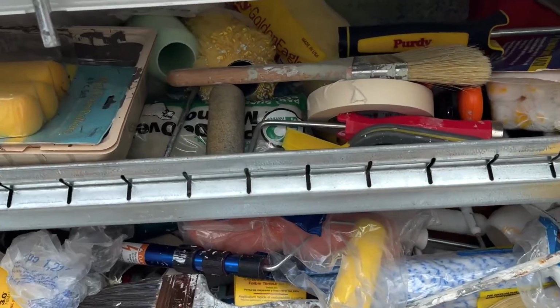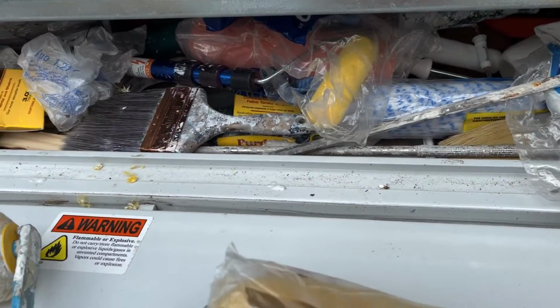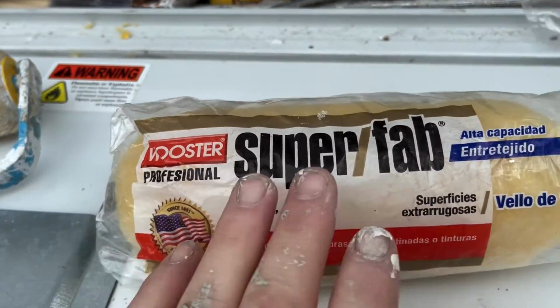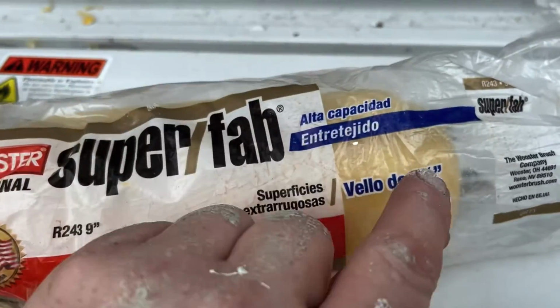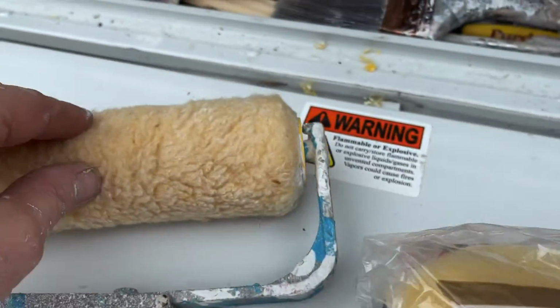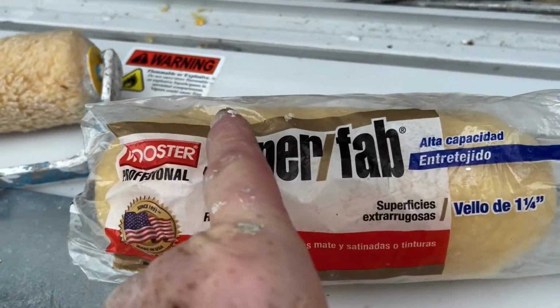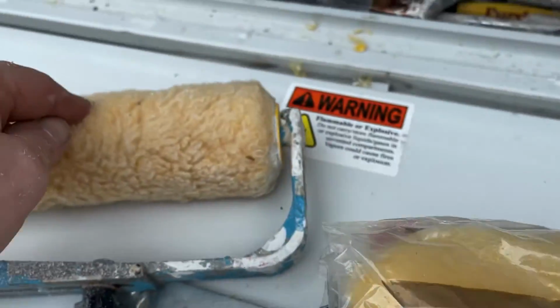Now, what kind of applicator will I use for a textured ceiling? Well, I'm going to choose a 1 1/4 inch nap. The nap is this. That's the nap. It's 9 inches from here to here, and it's 1 1/4 inches.